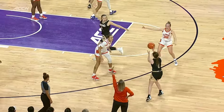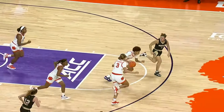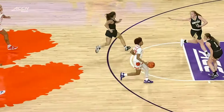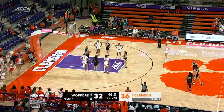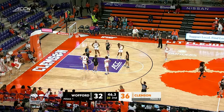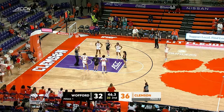And let's go see Clemson. I know as a coach, Clemson, Davis, you love this. You turn defense to offense. Right, no question. That was a great job of dropping down level with the ball by Ruby Whitehorn and took him coast to coast there with a little 8-foot jump shot there. And I think that's her bread and butter right there.